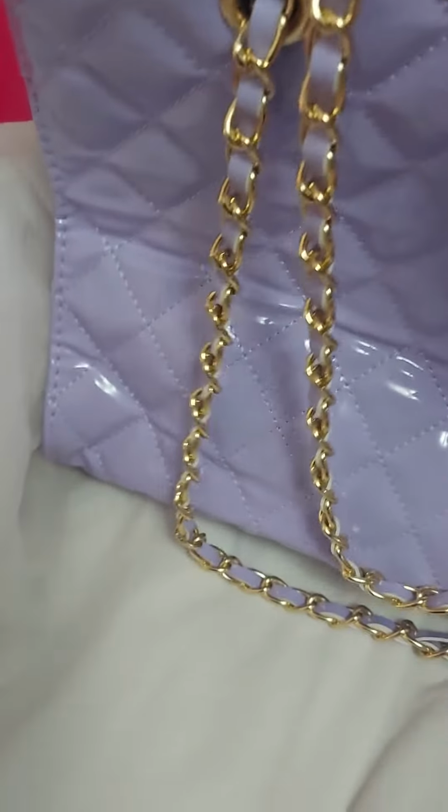And it has a lot of room in here. So it doesn't have like a lot of organization, but that's okay. I can use one of those little purse organizers. And I got this cute top, which I'm loving.